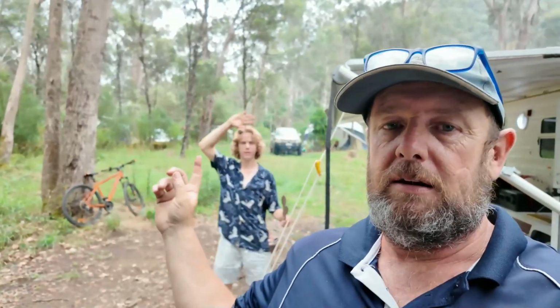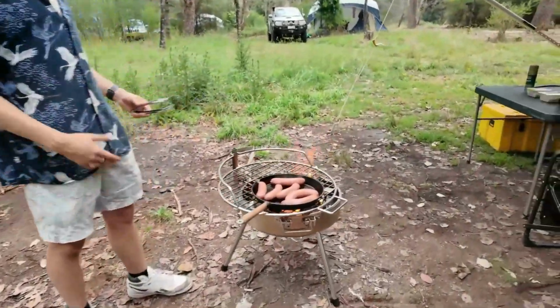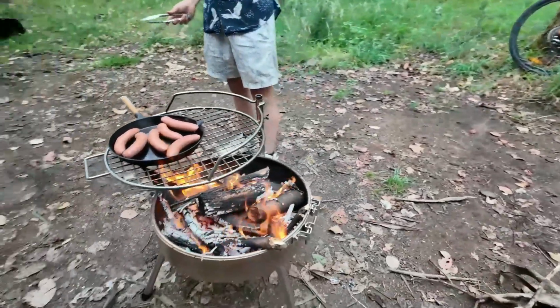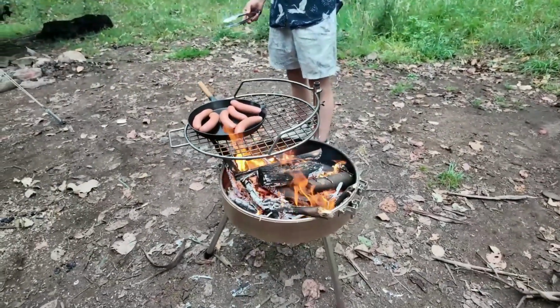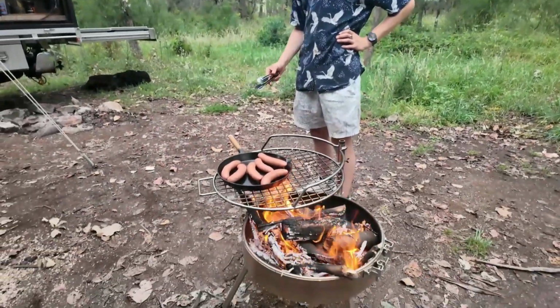Over my shoulder here, you'll see that Harry is cooking dinner. I'm going to turn this around. So we're on the new Ozpig that Nikki bought me. Nikki and Harry bought me for Father's Day. So we're cooking. What flavoured sausages are they? Chef. Texas chili, I think. Texas chili. So we're having some hot sausages on the barbie.